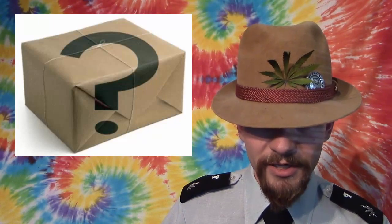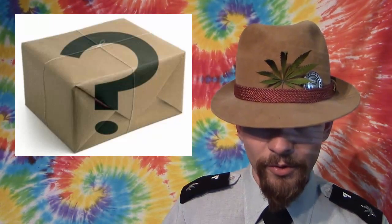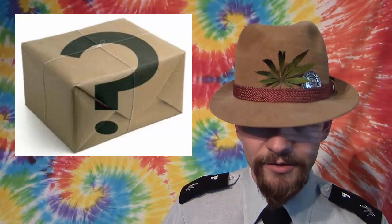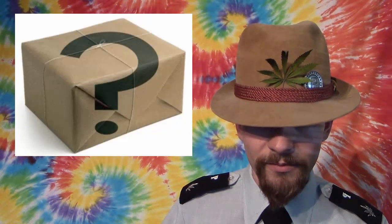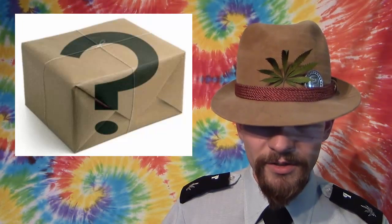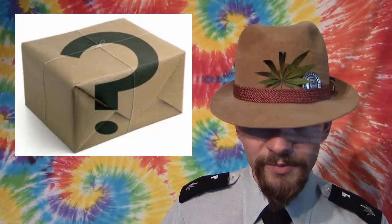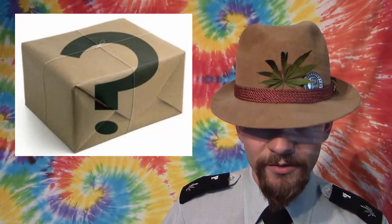The top destinations for seized packages were Florida, Maryland, and Illinois. Law enforcement claims that the increase in seizures is not due to more active postal investigations, but just because more people are sending pot through the mail. There are a few tips you can use to send pot more safely. First off, you must be aware that it's completely illegal.